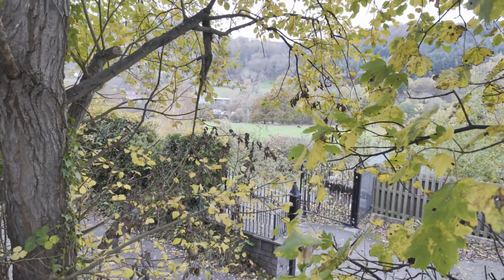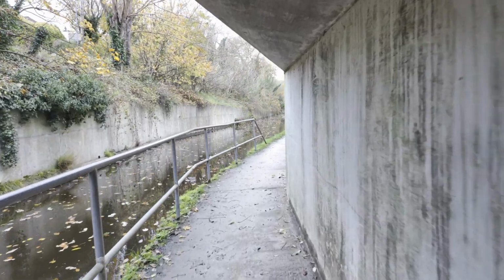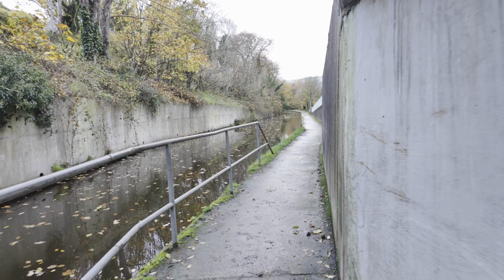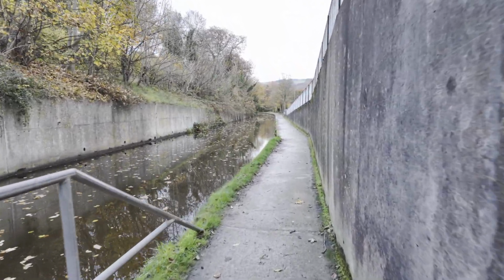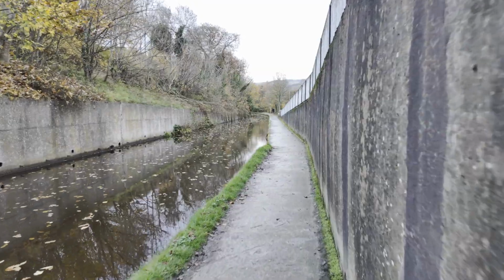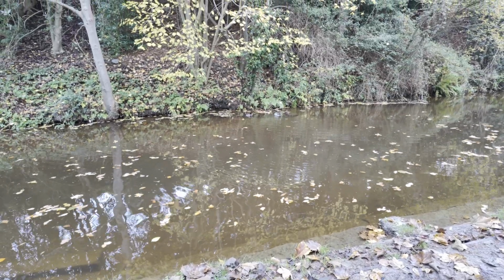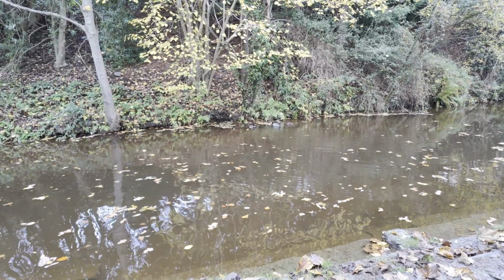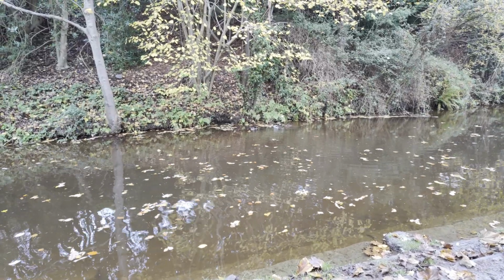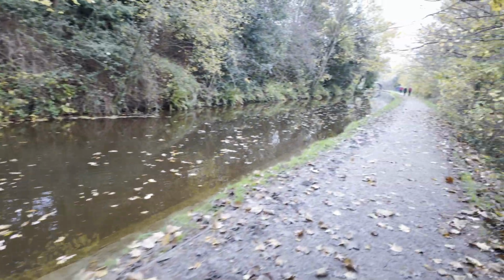Just spotted some llamas in the field over there. Just gone under the road. So now we're the other side of the A539. Why is there always two male ducks to each female? Answers in the comments, please. There's the ramblers coming.